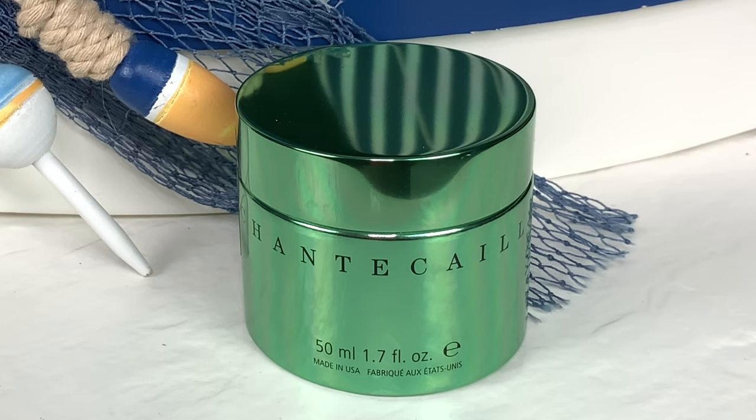This is the Chantecaille CBD 300 Face and Body Cream. I used this last night on my back, and I have to tell you all, my back was super duper irritated. This is for those ladies that have stressed skin, or you're looking to reduce visible redness on your skin.